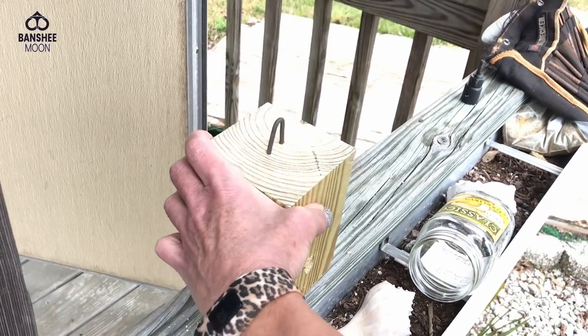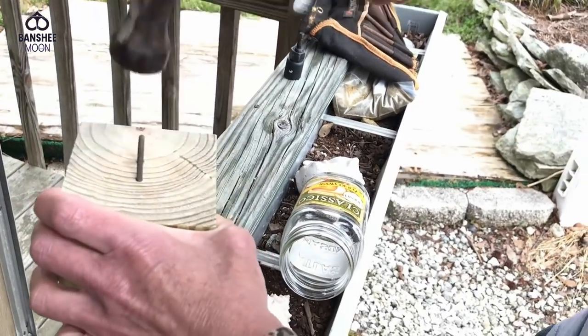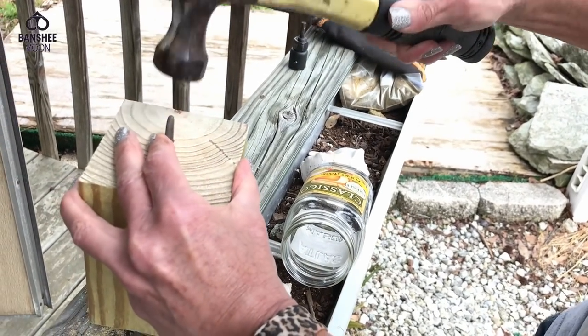How can a woman hammer a horseshoe nail? I don't think any woman has ever done this. I think you're wrong. I don't want to hit my fingers.